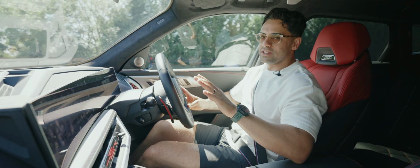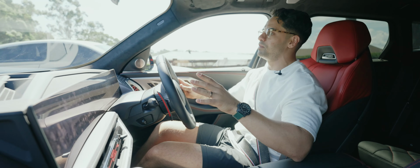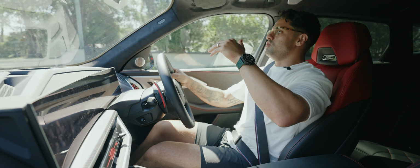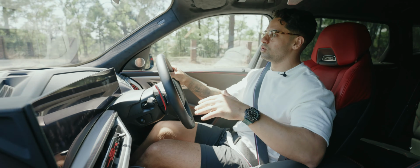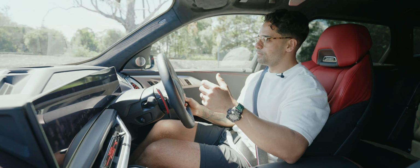One of the biggest letdowns on the XM has to be its ride. I'm sorry, but even with its adaptive dampers, you do feel every single bump. It's just a bit harsh. Look, it's not the worst. These seats really do save it because the seats are so incredibly comfortable, but you do feel every sort of bump on the road. And I think that's due to how aggressive this car is set up, because it is an M car.